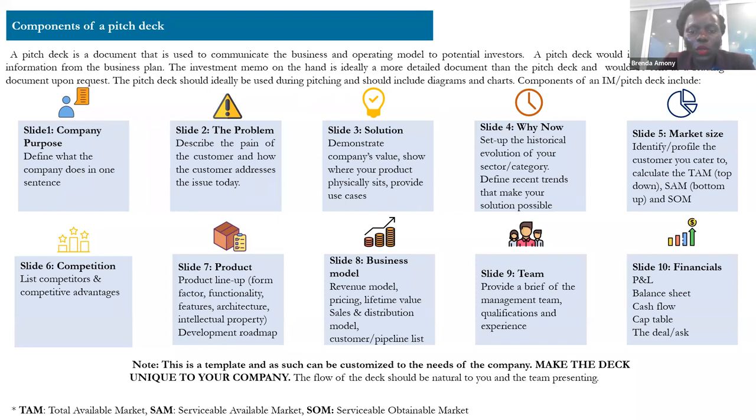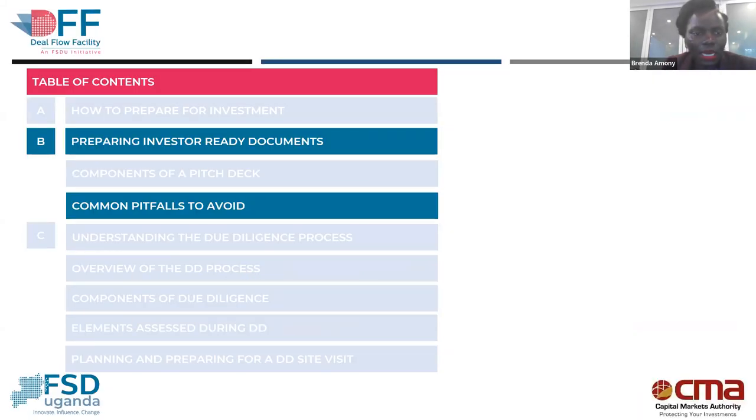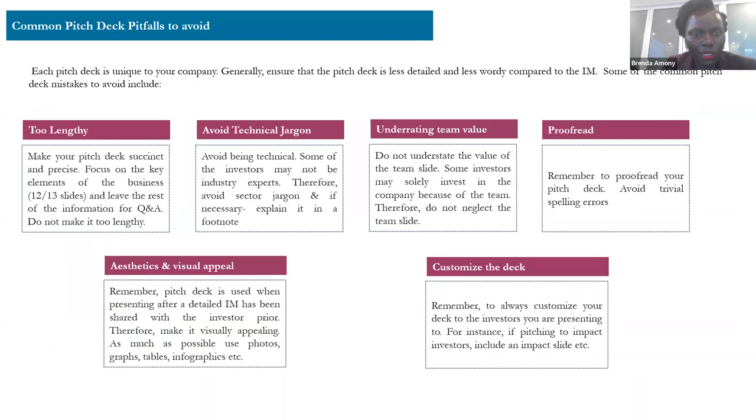So Alvin, from your experience, what are some of the common mistakes that entrepreneurs make as they prepare the pitch decks? What are the things that they need to look out for that may not make their pitch deck as appealing as it should be?